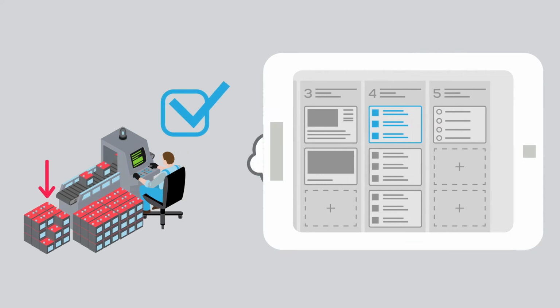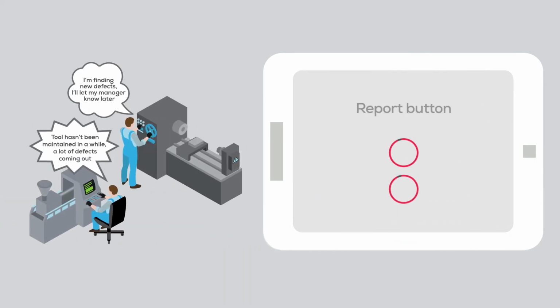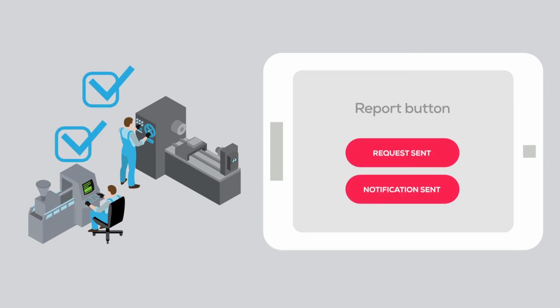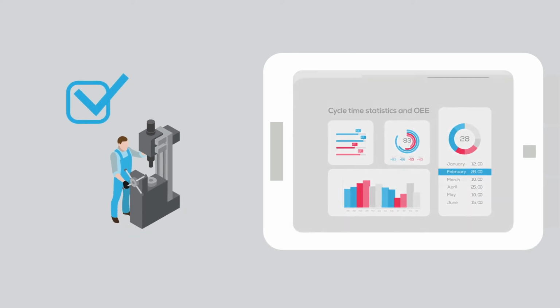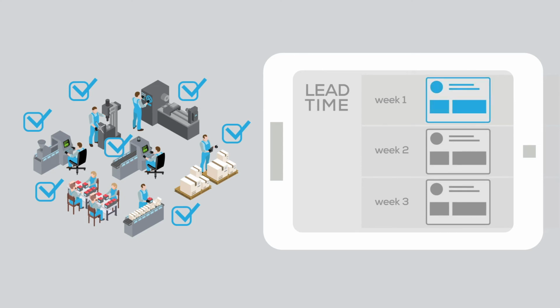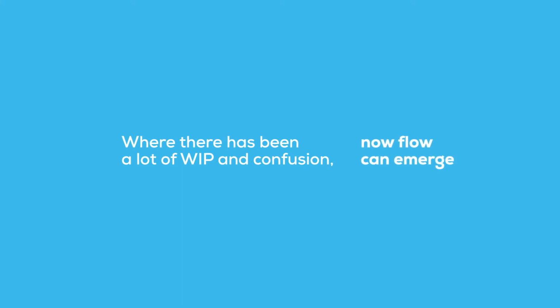To solve the root causes, Optio allows work instructions to be added to digital Kanban cards, custom report buttons to report defects and improve preventative maintenance, measure cycle time and overall equipment effectiveness to identify which machines and processes can be improved to increase ROI. Where there has been a lot of work in process and confusion, now flow can emerge.